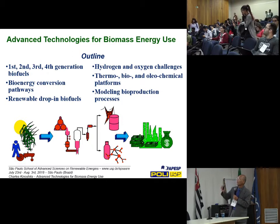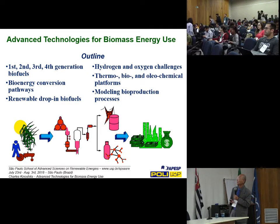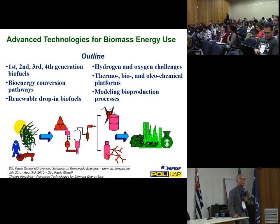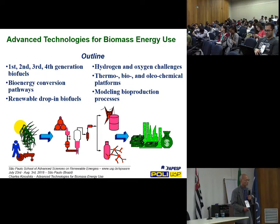Picking up from there this afternoon, I wasn't sure whether I'd be able to cover the four different generation biofuels, which I did. I'm going to then move on to the bioenergy conversion pathways, and then renewable drop-in fuels. Whereas I spoke about electricity generation earlier and some of the technologies, mostly somewhat mature, that might be used for electricity generation, when it comes to renewable drop-in biofuels, except for the oleochemical or oil-based pathways, there's nothing really commercial available right now. There are a lot of things in development, a lot of things that have been demonstrated, but not much commercial activity going on.